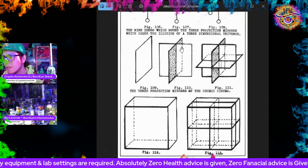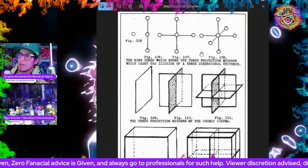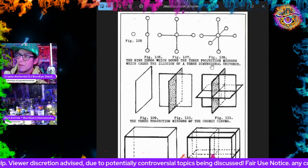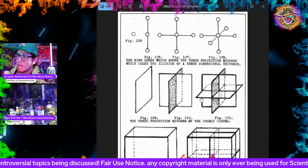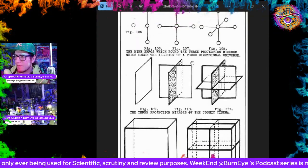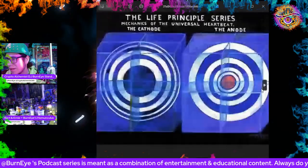More geometrical dimension mathematics of Walter Russell. The 9 zeros which bound the 3 projection mirrors which caused the illusion of a 3-dimensional universe. Now that is a concept I've been pondering and theorizing myself for many a year, decades now, and I like this.